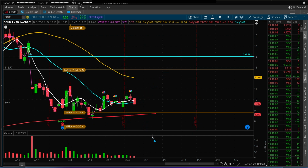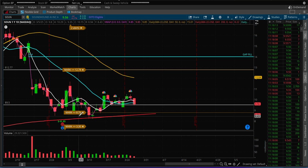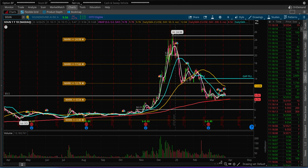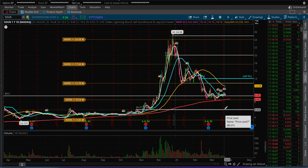So to the downside, this is my area. I have an alert as well, somewhere around 850. So if it goes below these $850 levels, I would be looking for the next level of support somewhere around $6. So these are the two areas, and at the same time, I want to show you.